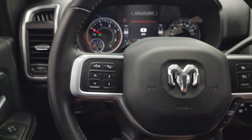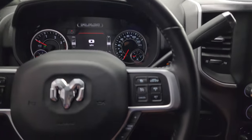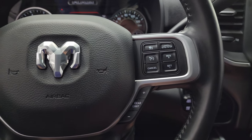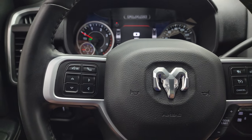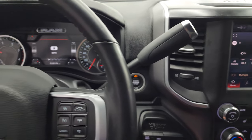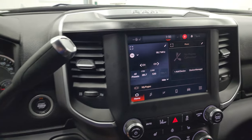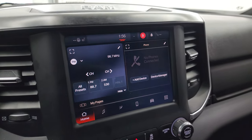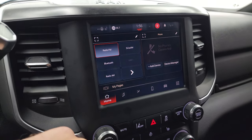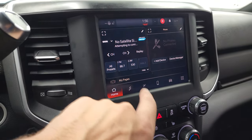Comes with the heated leather-wrapped steering wheel. Cruise controls on the right. Adaptive cruise controls up there, gear selector, Bluetooth and information center controls, and you do get audio controls on the back of the steering wheel. There's your shifter for that 6-speed 68RFE automatic transmission. This one has the Uconnect 5 8.4-inch touchscreen radio. You do get AM, FM, and Sirius XM radio capabilities.